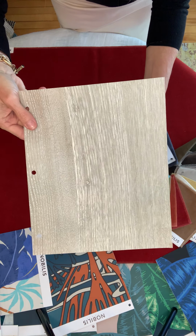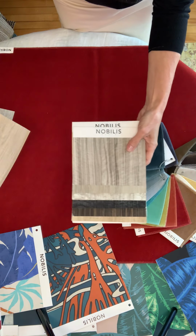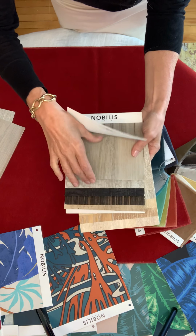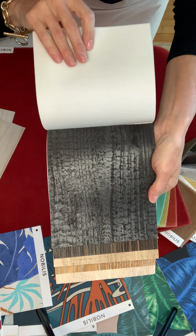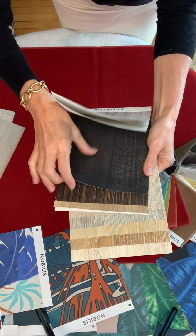So here's a big piece of the Faux Bois, and here's another larger memo of the Faux Bois. They also come like this in these little pamphlets, which is really nice. So you can see a little bit. This is a newer collection. You have this wonderful grain, and then we have this beautiful charred wood, which you've probably seen in the showroom. It's right across from Jessica. It's a really beautiful look.